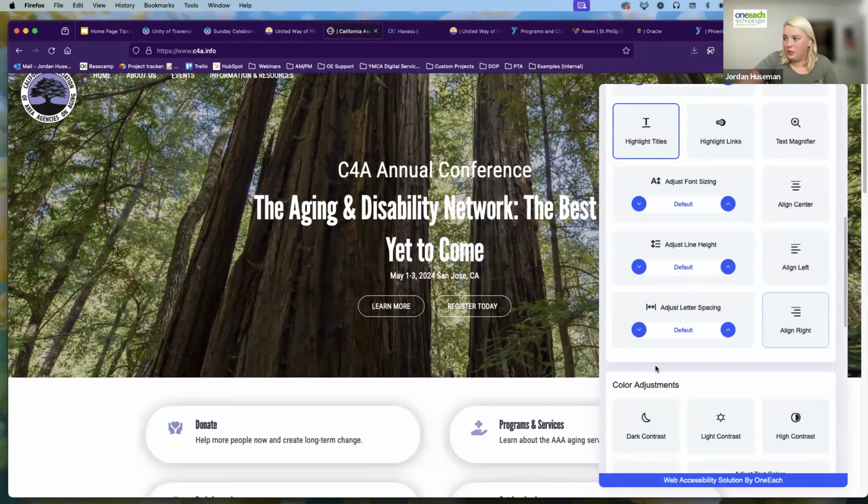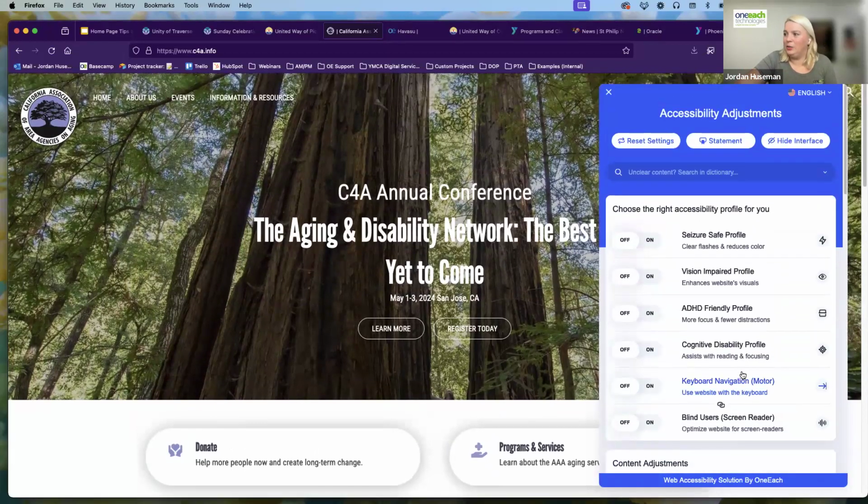So this is a great tool. It's very easy to add on to your website, and it will get you to level 2A of the ADA compliance if that's something that you, Jordan, need to be at a specific level.